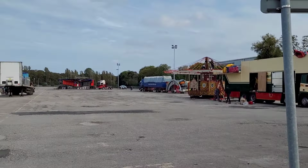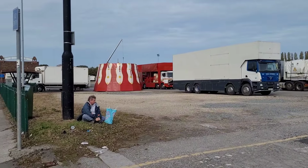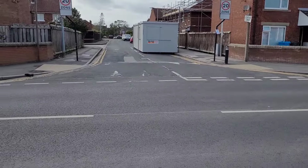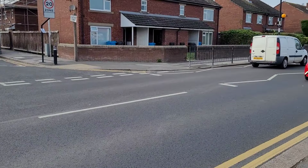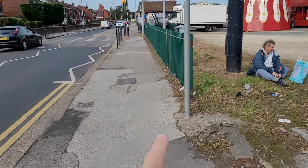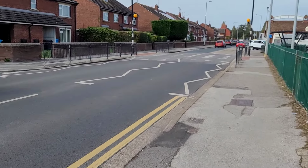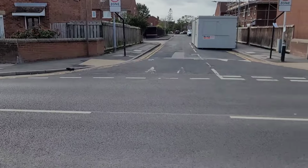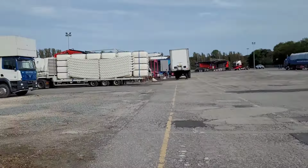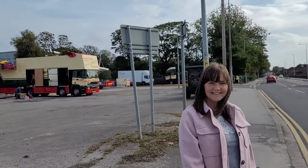So it don't look that impressive at the minute. Just looks like a big empty car park really, with a few trucks in it and stuff. But this is where Bob Carver's is, isn't it? Because that's where they put the skip. That's where the skip is. And this bit here is Bob Carver's. So we'll know if we come here and stand here, because this is exactly where Bob Carver's will start. We can stand at the end of Bob Carver's and take this video here like that, and it'll just look very different.